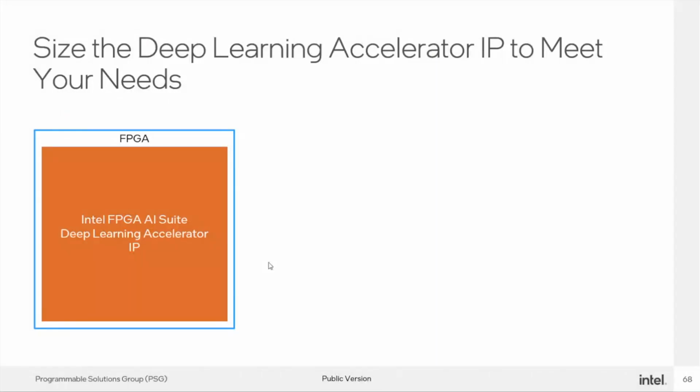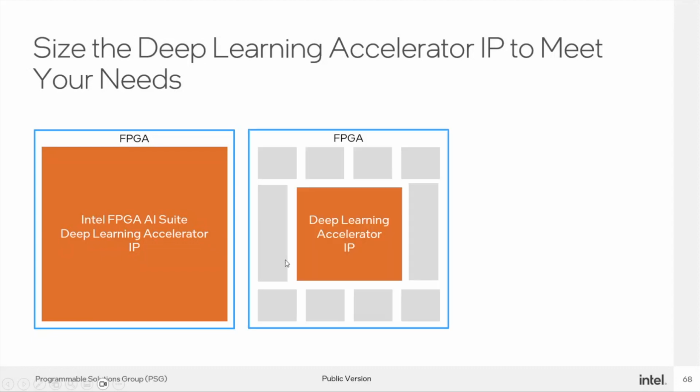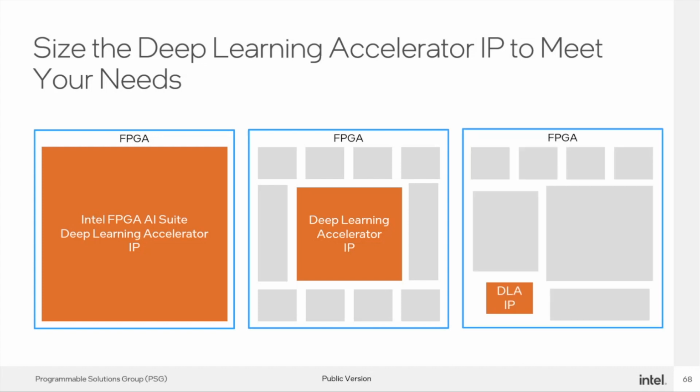Yeah, sure. I talked about it a little bit, but maybe there's a few other slides I could show that help describe it. I'm going to share something a little bit different here. You can size up and down the IP so that it's building an engine that's going to be able to crunch on a deep learning model. You can build that engine to be a large engine with a big, what we call PE array, processing element array, that's using up a lot of the DSP blocks in the FPGA. Or you can size it down to be smaller, or you can even make it really tiny.